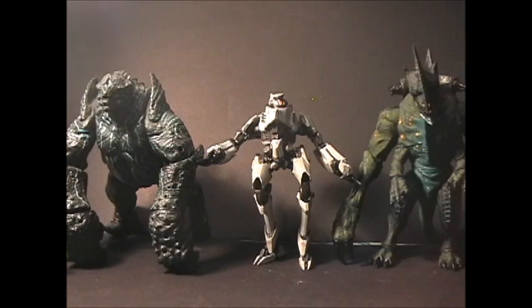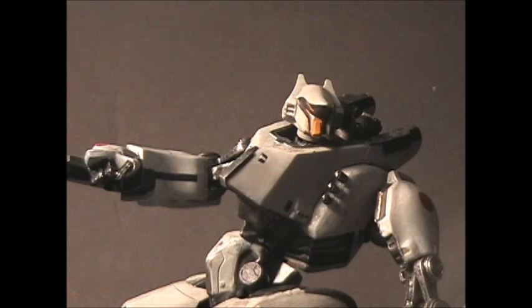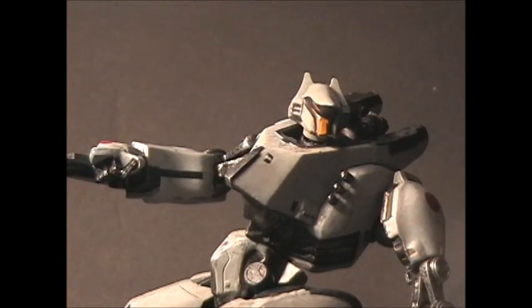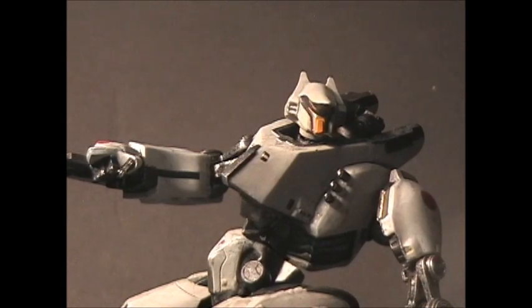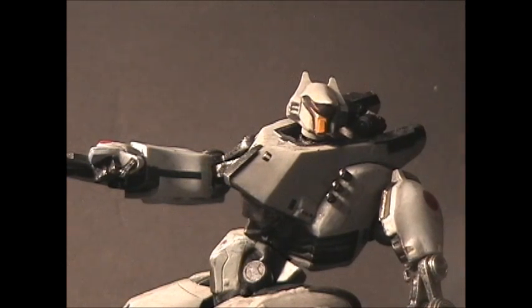But yeah, overall thoughts, this is a really nice figure. You should get it definitely if you want to collect them all. I give it probably an 8 out of 10 or 7. I mean, it does have its flaws. It's not the best Jaeger. But maybe the standing issues are probably a big deal with this one, because it did take a fall twice on my shelves, which is pretty bad. But luckily nothing broke.